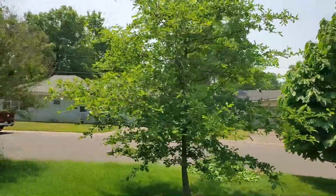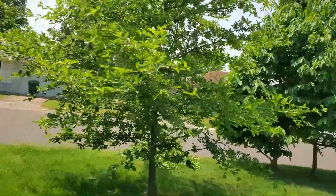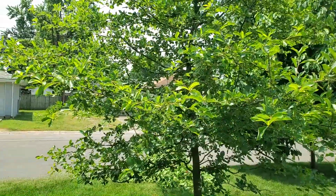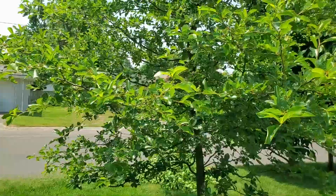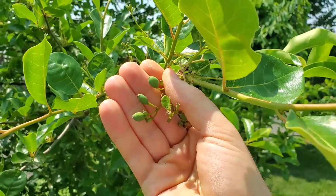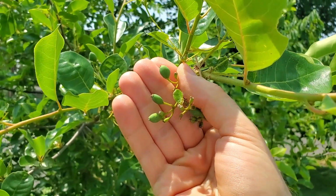This one, planted in my yard, I don't know if it's a special cultivar or not. I don't know anything about it. I know that it's Tupelo. I know that it's Nyssa sylvatica, but I don't know anything else. It does produce fruit, and these are unripe. They'll be ripe in the fall.